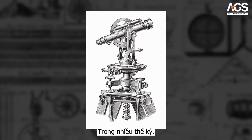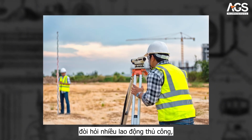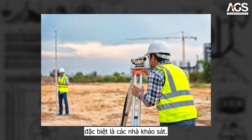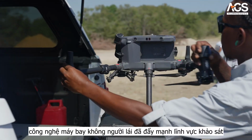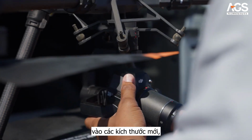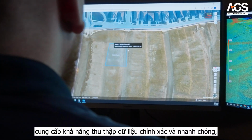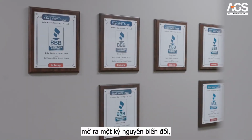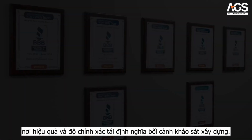For centuries, the tools of construction surveying have remained largely unchanged, demanding intensive manual labor from surveyors. However, with recent shifts in the 21st century, drone technology has propelled surveying into new dimensions, providing swift and precise data collection, ushering in a transformative era where efficiency and accuracy redefine the landscape of construction surveying.